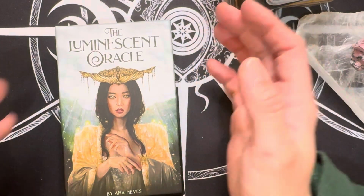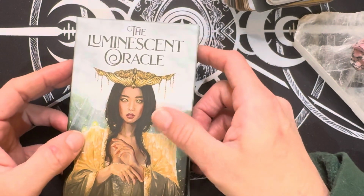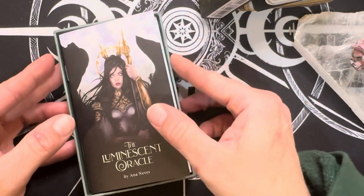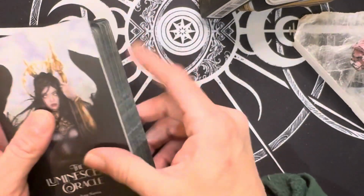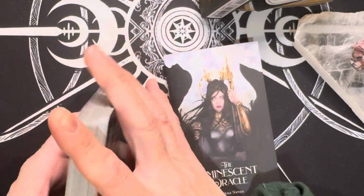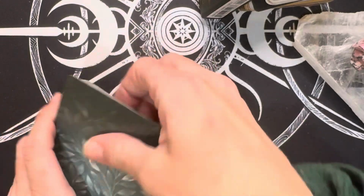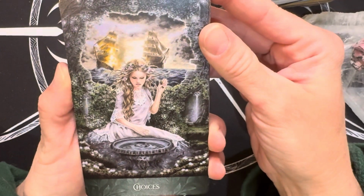He snores really loud. Okay, so this is the Luminescent Oracle, and what really got me was when Rochelle was doing pairs and the cards that came up and the messages. I knew this was going to be a deck I would be able to use a lot, with personal readings and also readings for others. It is beautiful. One thing I do agree with is that I wish there was more diversity in age, ethnicities and sizes. I don't understand why, but there isn't. It comes with a little book, and we're not doing a walkthrough on this one. So this card is choices.